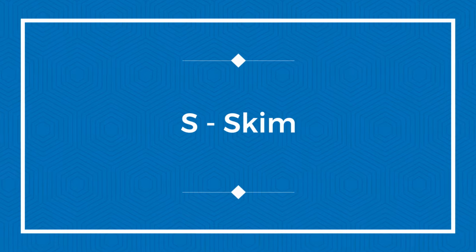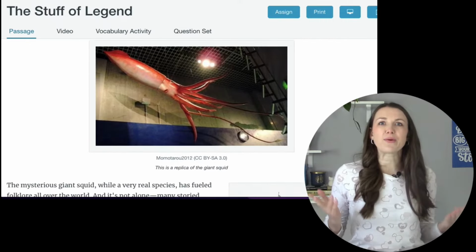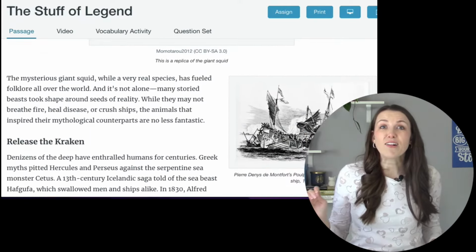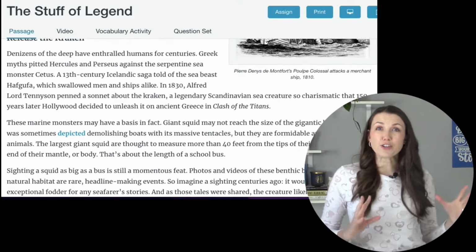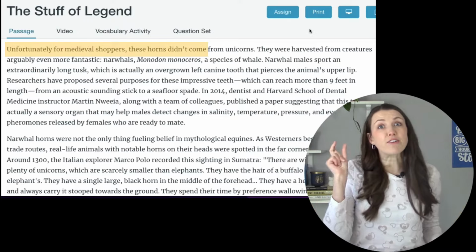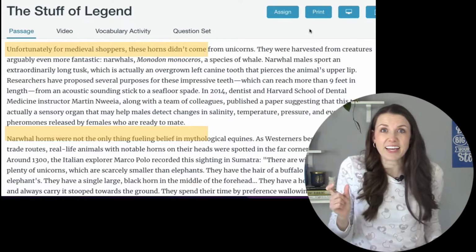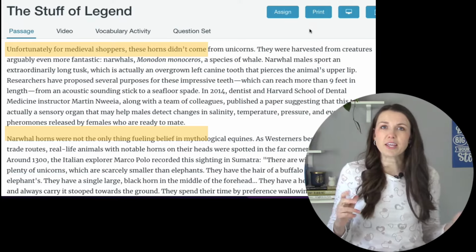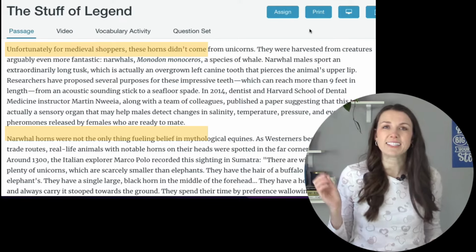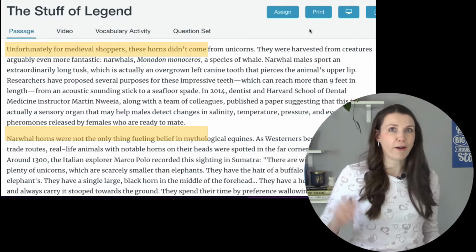The S in slay stands for skim. So what you want to do is make sure that you take a look at what you are reading. So just do a quick skim or a quick survey of the passage. Take a look at the title, the subtitles, any pictures or images. And if there's not really much to take a look at, read the first little bit, maybe half a line of each paragraph so that you know what's going on, because the first sentence usually has the topic sentence that the whole paragraph is about.